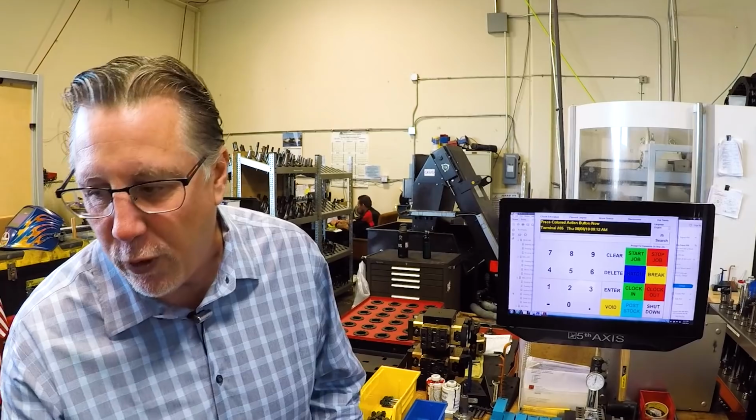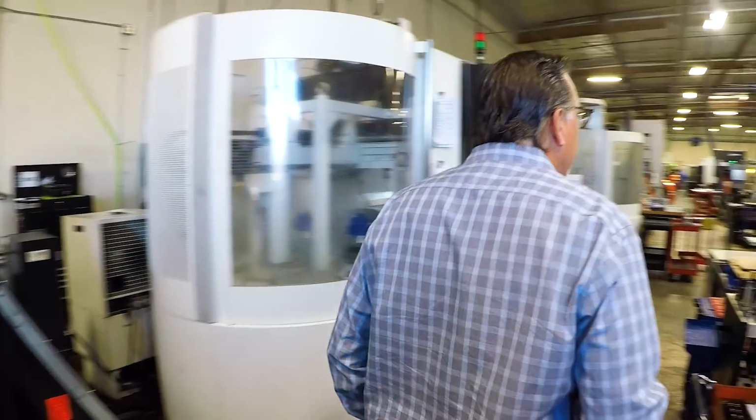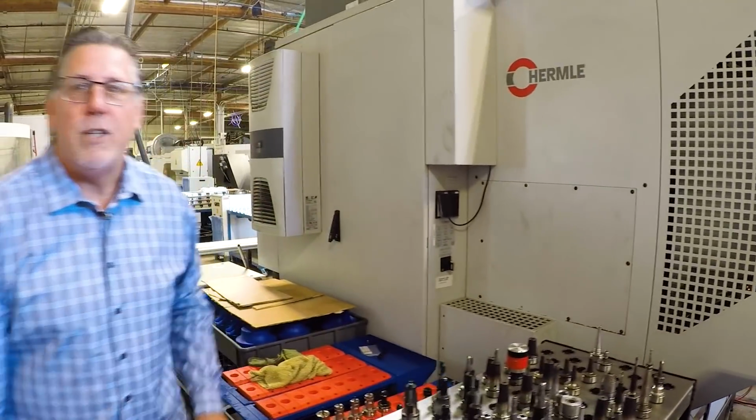The Hermle has laser tool measurement, probing, a lot of nice bells and whistles. It's a very stable precision machine, great for doing plus or minus half-thou tooling like we're doing here. This thing's older, and it has been reliable. I think it's like a '05, '06. 2005. Got it.